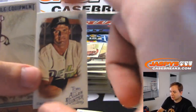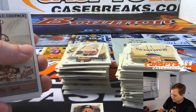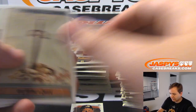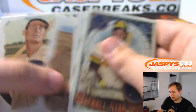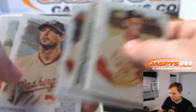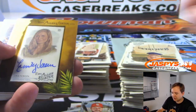That Devil Rays color I like a lot. I like those jerseys. But now they're just the Rays, so they can't do it anymore. They kind of just ho-hum that whole thing.